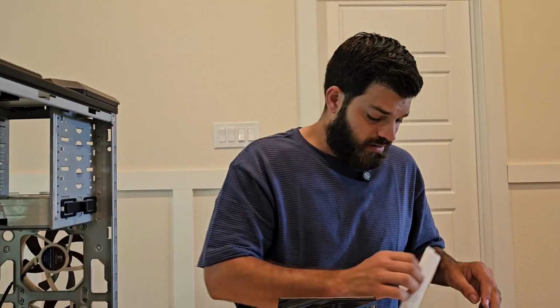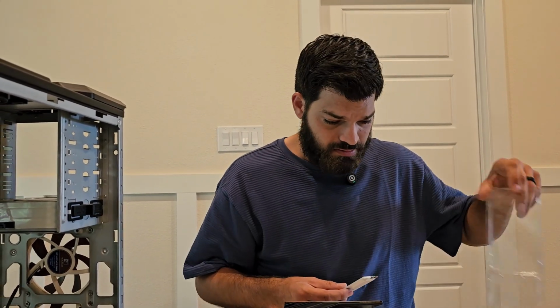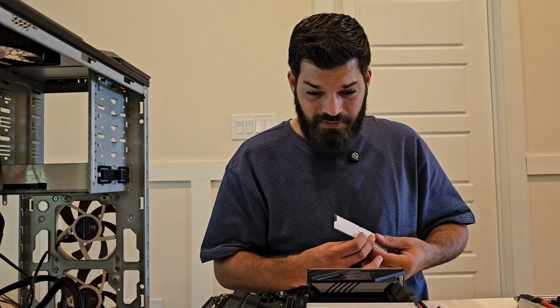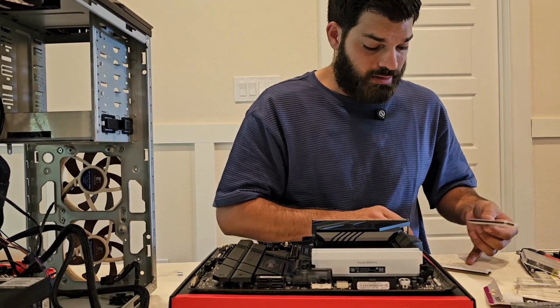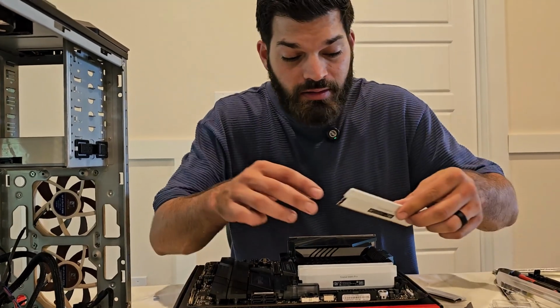This is my first i7, and this is also my first DDR5. And the first computer I've ever done that is going to have more than 32 gigs of RAM. So this is very exciting.